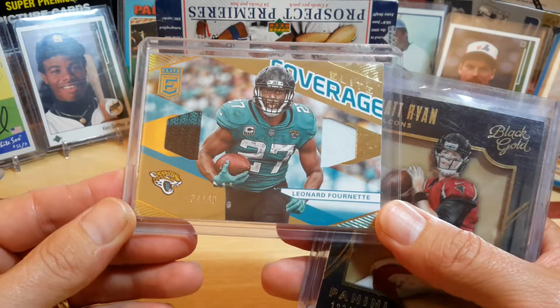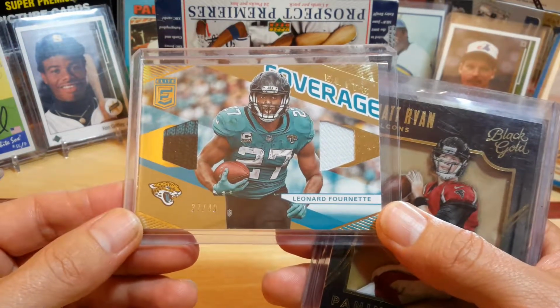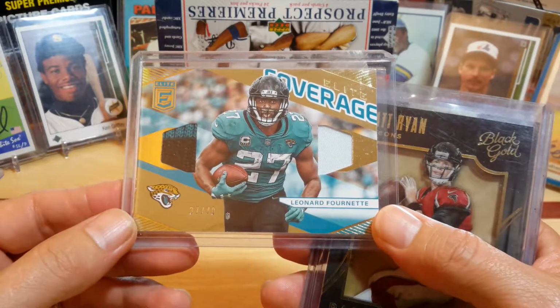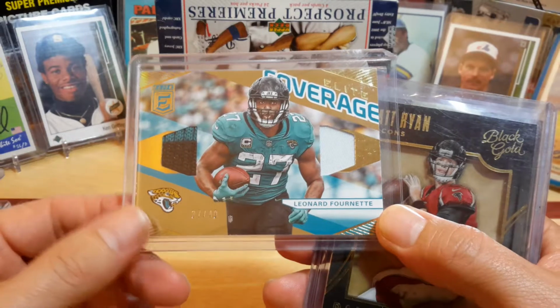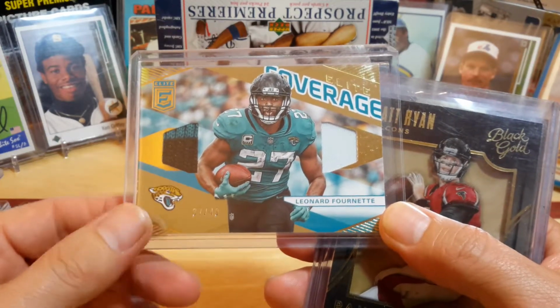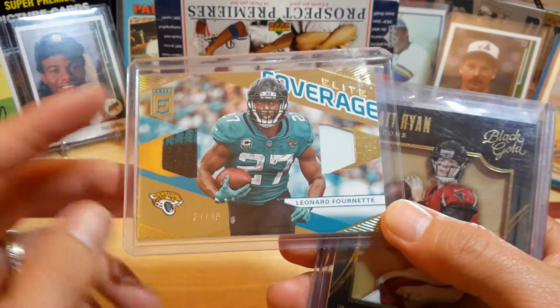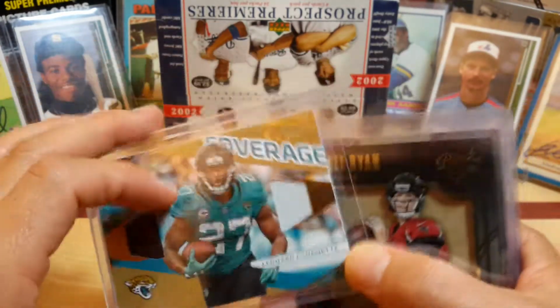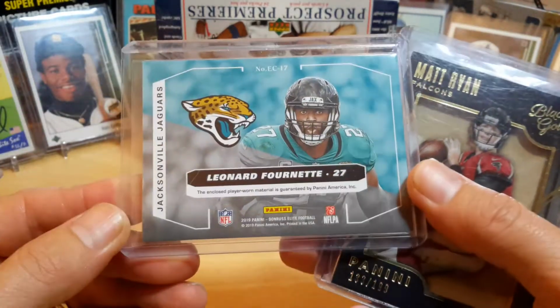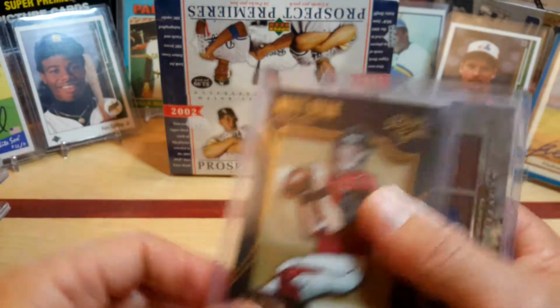Leonard Fournette. It's about time for him to have a breakout year, and I anticipated it's going to be this year. He started off the season okay, with a little bit of threat of injury, but he has not sat out any yet, so maybe he'll make it through one full year. But this is out of 49. This is not his rookie card, but it was a pretty good priced card. This is a 19, so not his rookie, but still a good card.